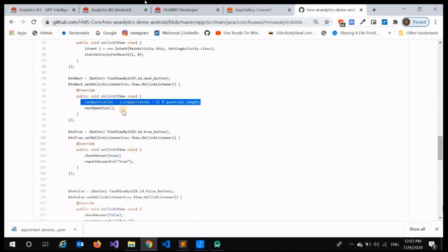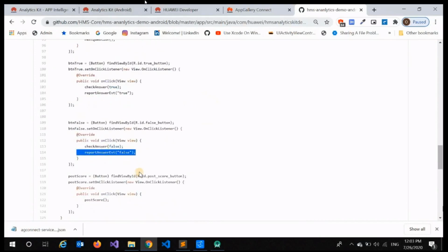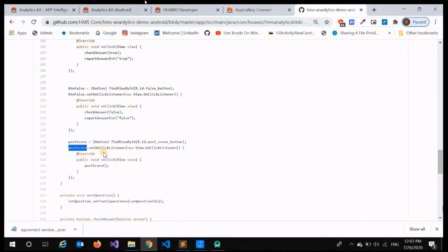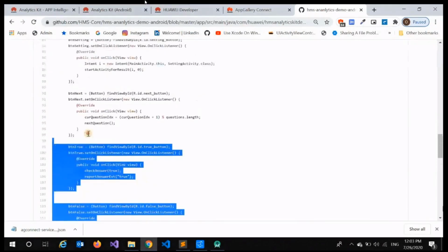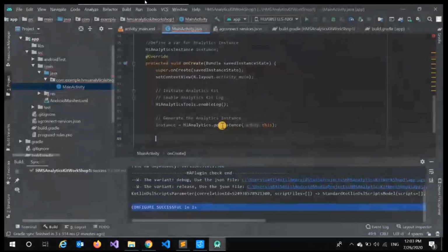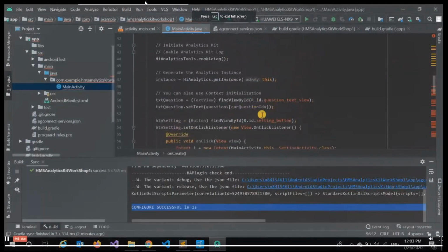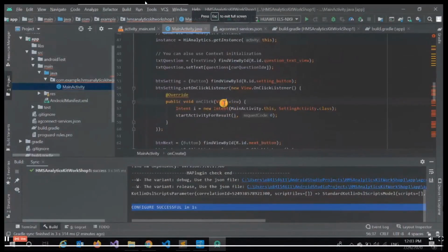As you see here. Here we also have the button true. If you click on true, it will send a true event to the server. And we have false also, which will send the answer false to our console. We have also post score. The post score will send a custom event to the console itself also. So we'll copy all these things and paste them like this. It's all just defining some UI and binding them. Now we need to import the required things that we need.